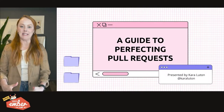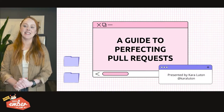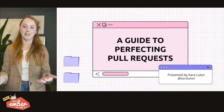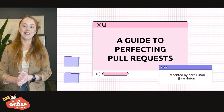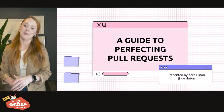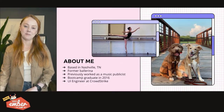I don't know about you, but I love the feeling of getting to hit the merge button on my pull request and sending it off to production. That's the ultimate goal as a software engineer, right? To get our code out into the world on prod. However, unless you're living life on the edge, there's a big hurdle you have to overcome before getting to push that merge button: getting approvals on a pull request.